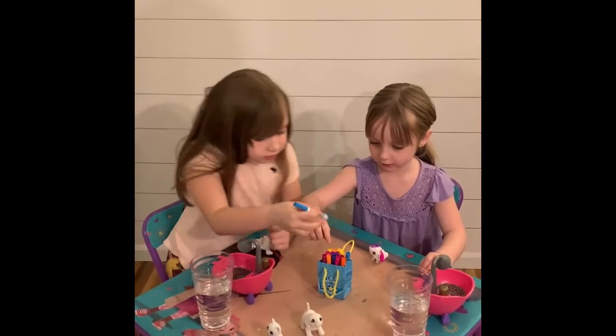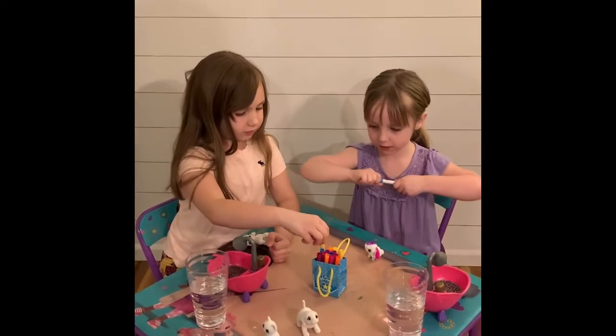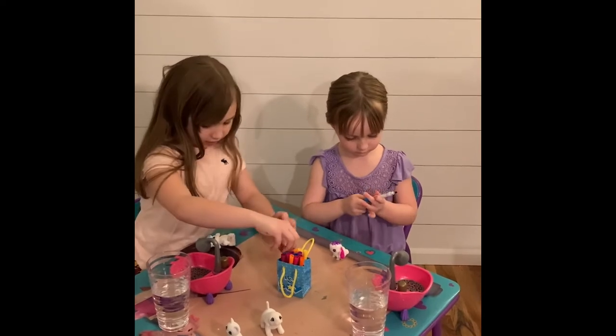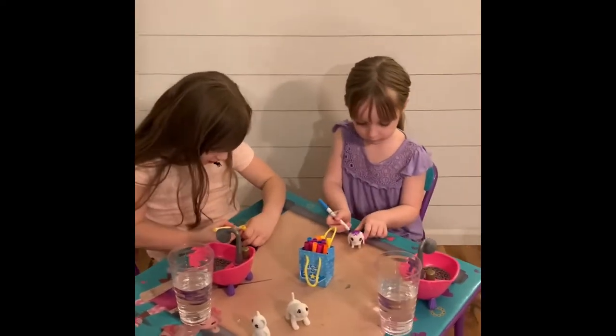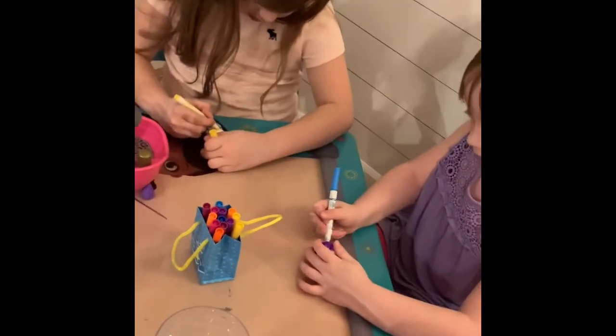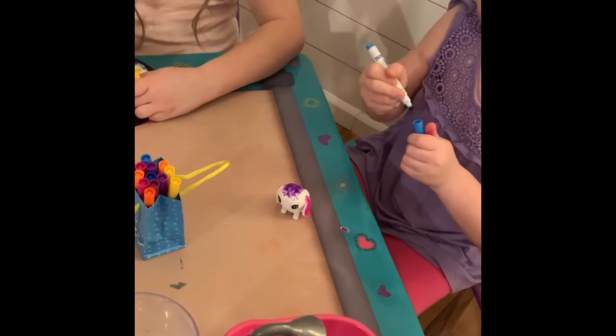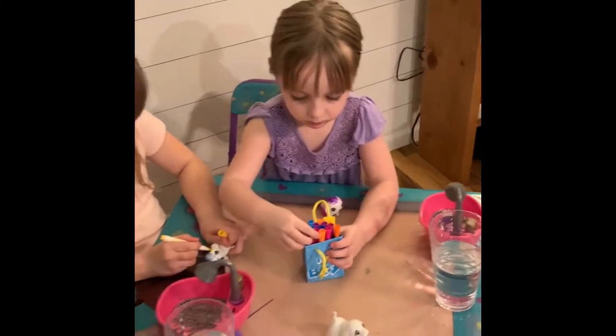There's three. I'm going to lose blue now. Poodles ate these colors. Yeah, it's so funny.